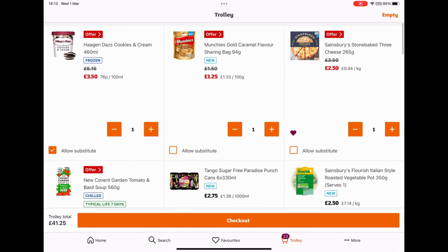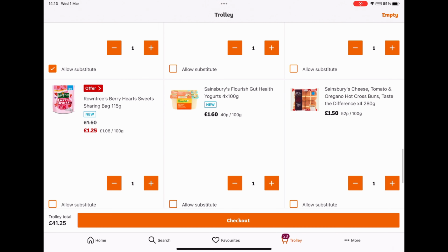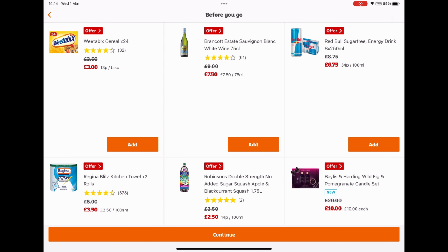So I'm just going to go through and add things to my basket, and then I'll see you guys when I'm ready for checkout, because this could take a while. Okay, so I've put enough in my basket to get me over the £40 minimum threshold. If you spend less than £40, then they do slap on a basket charge as well, which I think is £3 or £4. I can't remember off the top of my head.